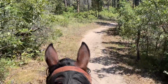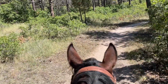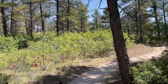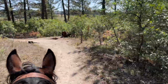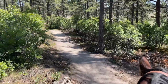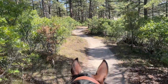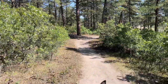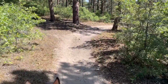We're a little more than halfway. Hot Sauce has stepped it up a little bit. I don't know if she thinks we're close to home or something, but been a little more in the brush. Oh, there's a 3-mile mark right there. So we're more than halfway. The trail says 4.9 miles. I'll let you know what my watch says when we get there.